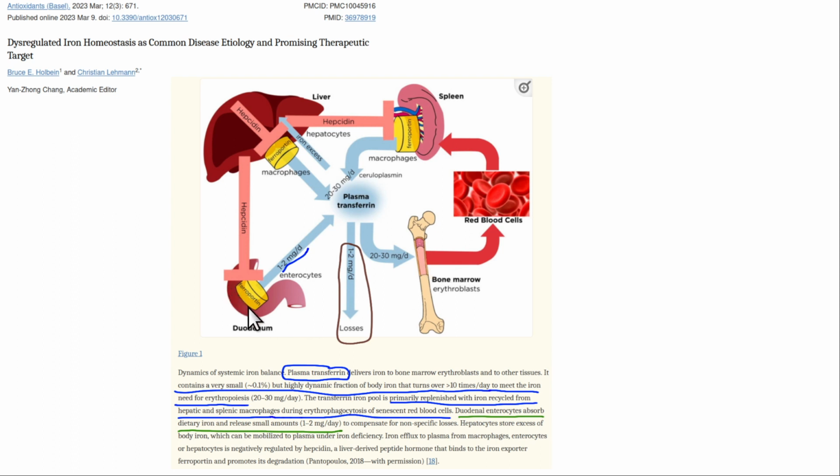It's absorbed primarily in the duodenum. It then exits the duodenal lining cell called the enterocyte through ferroportin. Ferro means iron, portin means door, so that's the iron door. And typically we absorb 1 to 2 milligrams per day. We typically excrete that same amount. Men excrete 1 milligram per day. Women who are menstruating excrete 2 milligrams per day, which is a very minimal amount.